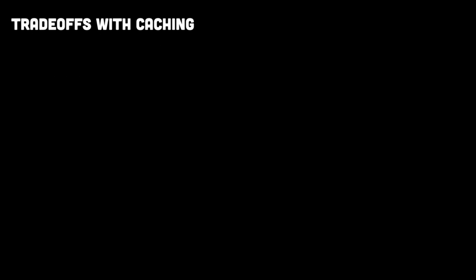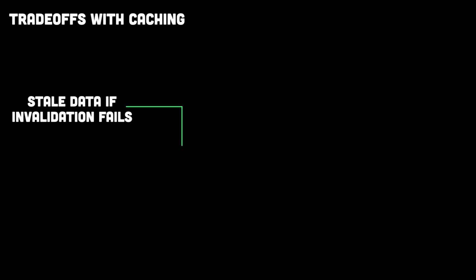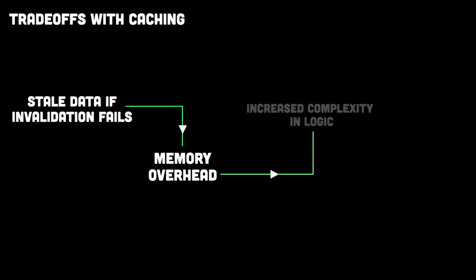So yes, caching is powerful, but it comes with some trade-offs, such as stale data if invalidation fails, then memory overhead, then there's increased complexity in logic, and then there's cache stampede if too many misses occur at once. You have to balance freshness with performance, and that's where engineering judgment comes in. You can think of caching as a superpower, where if you use it right, then your systems feel lightning fast, efficient, and scalable. And if you use it wrong, you'll be debugging ghost bugs at 3 AM because a cache didn't update when it should have.